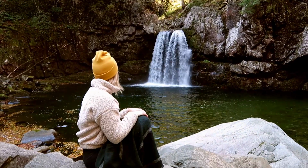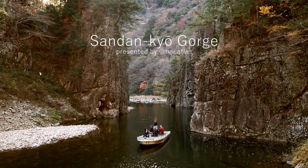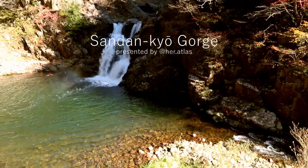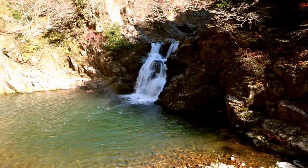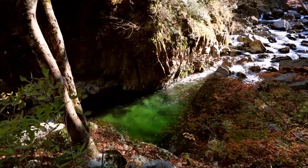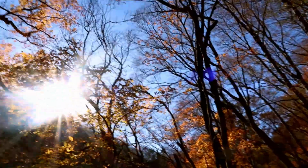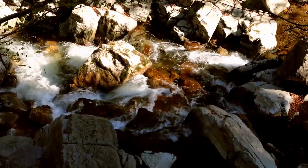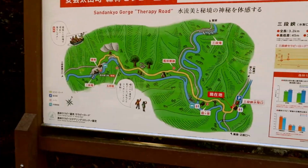Today on Her Atlas, I'm taking you to Sandankyo Gorge, one of Japan's top 5 most scenic valleys. Located 1 hour west of Hiroshima, Sandankyo Gorge is a haven of fresh air and clear water. The hiking is beautiful and leisurely for all ages, and the park has everything you need for a unique day out in the Japanese countryside.